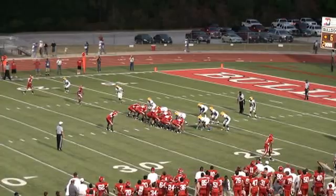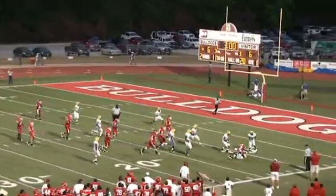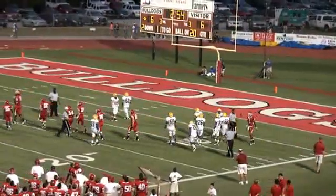All right, Bogan shoots under center. Twins to the left. One of them goes motion right. Here's Bogan shoots, 2-step drop. Throws right. Caught by Pope. Trying to spin loose and is brought down at the 11-yard line for a gain of about 8. Make it 2nd down and 2.